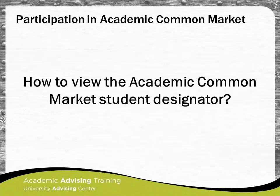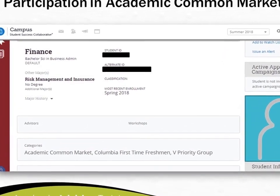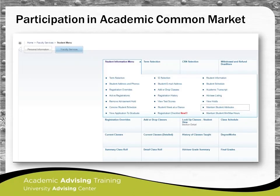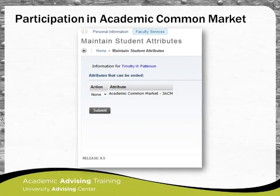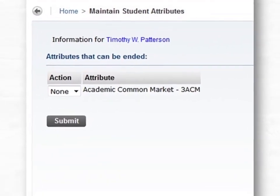How to view the Academic Common Market Student Designator. 2 ways to view in the Student Information Systems if a student receives ACM are: 1. EAB Pathfinder on the Student Profile under the Category section, and 2. Self-Service Carolina on the Curriculum Change screen under Attributes. The student attribute is listed as 3 ACM.